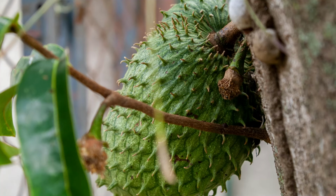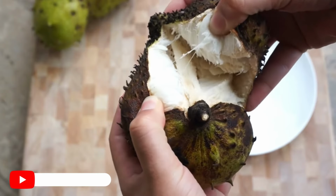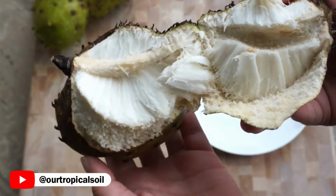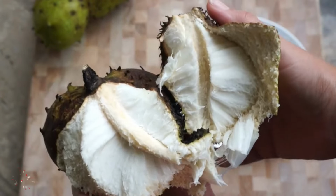Grown on the Annona muricata tree, soursop has a green to dark green color and a prickly outside. On the inside, you've got a creamy white flesh that some have said actually tastes more like a strawberry and pineapple fruit combination with a sour citrus note. And yet still others say, no, it's actually more of a mango pineapple flavor combination.